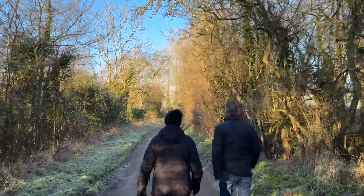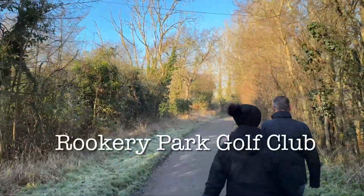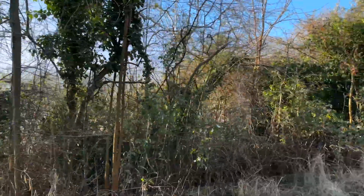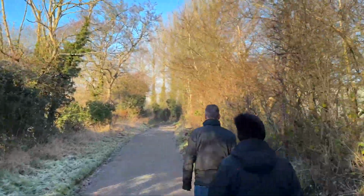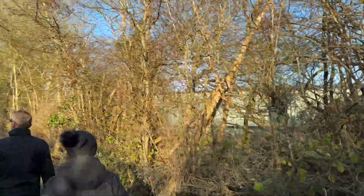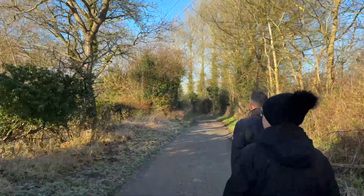And of course, we're now coming into Rookery Park Golf Club. To the left is the car park, and to our right is the driving range. So we carry on down Marsh Lane.